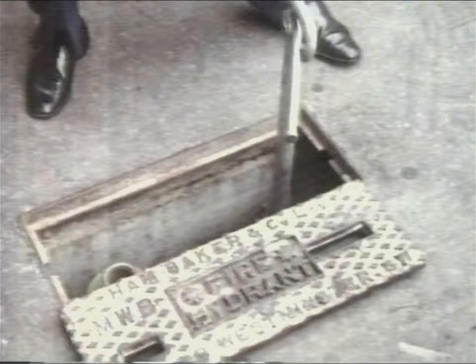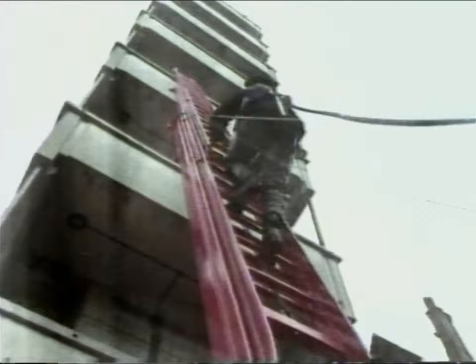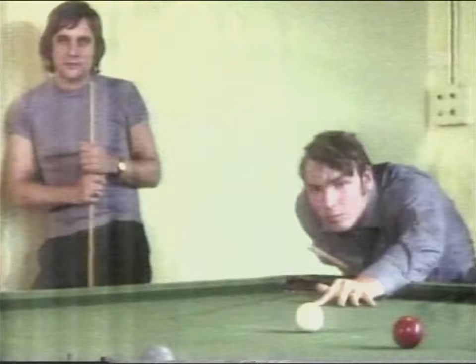And it works. Testing fire hydrants is one of the things that firemen do when they're not actually fighting fires. And back at the station, they practice using their fire equipment. But it's not all work. They're playing billiards now while they wait for the bell to ring.